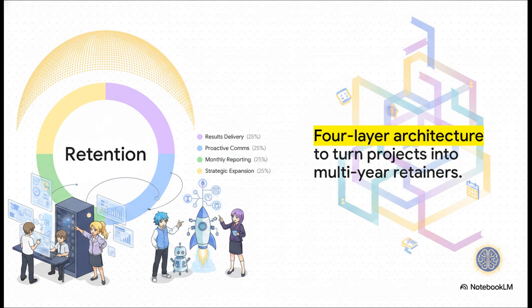First, flawless results delivery. Second, proactive communication. Think weekly 2-minute async Loom updates. Third, automated monthly reporting via Databox. And fourth, strategic expansion every 90 days.